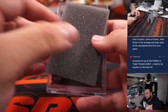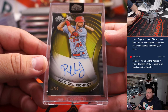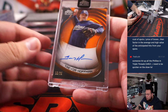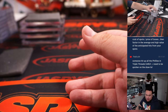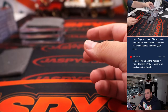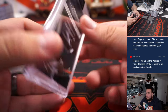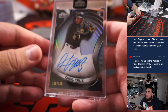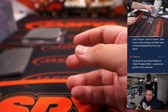Alright, guys, here we go. Goldie with a Goldschmidt, Paul Goldschmidt, 70 of 50 for the St. Louis Cardinals. That is Howard. Trevor Hoffman, how about that? 13 out of 25 for the Padres. It's a little blast from the past. Padres going to Benjamin. Josh Lowe to 99. A couple nice colors so far. That's for the Rays. Going to Travis. Colton Welker. O'Neill Cruz, 100 out of 150 for the Pittsburgh Pirates. Nice one there, Michael D.